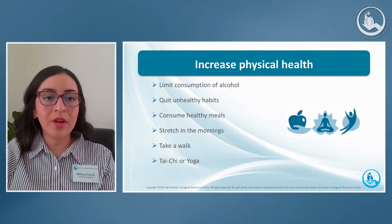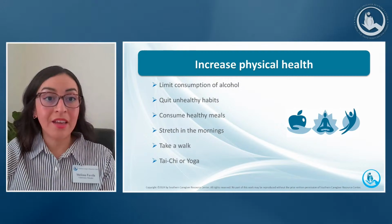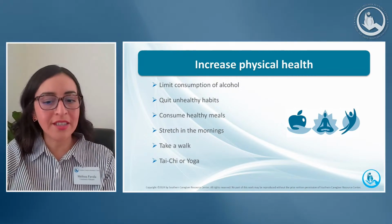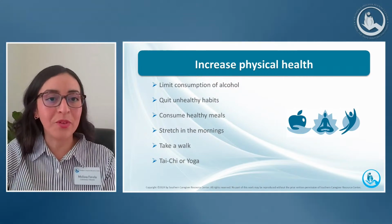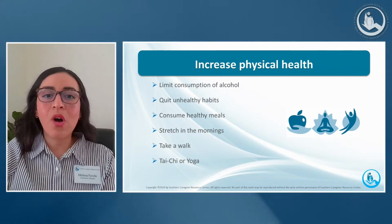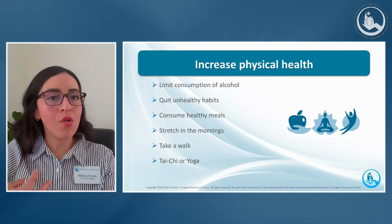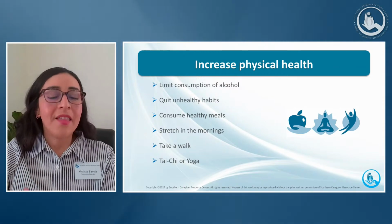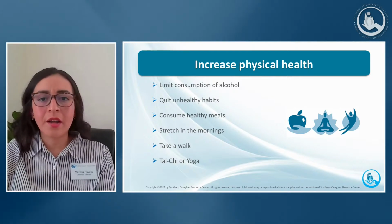So one of the ways that we recommend here is limiting consumption of alcohol, right? If you notice that you're going to alcohol as a way to relieve stress, well, let's find something else. Let's find a physical activity that can help you relieve stress. If you notice some habits that you know are not promoting any type of health benefit, then let's quit those unhealthy habits, right? Let's see what our options are.